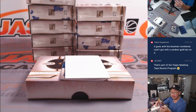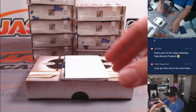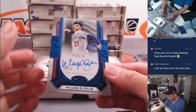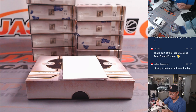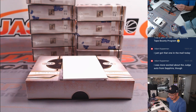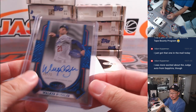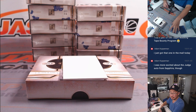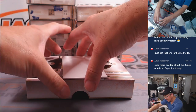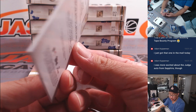Yeah, double check to see if there's a masking tape bounty program. Here's Walker Buehler, 35 out of 75. Dealing with a hip issue, on the IL at the moment. Ryan with the Dodgers. Ah, yes, the Judge auto from Sapphire. That's a little more exciting than the gold dot. Nick Pratto, 12 out of 100 for the Royals. That'll be for Riley.